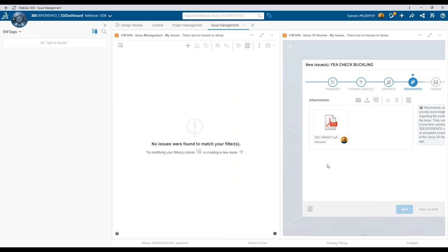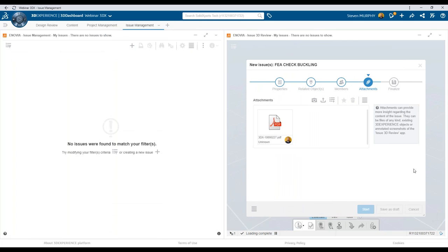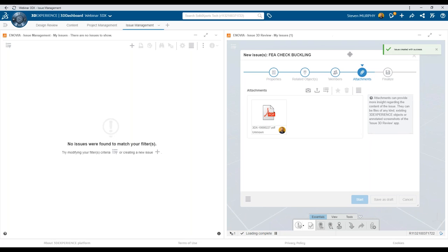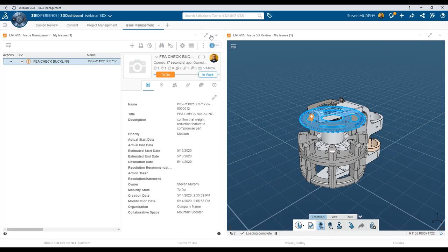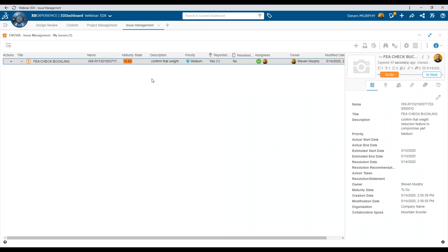It's going to notify the user. He gets an email saying, hey, you have a new task to do. You have a new issue here. You need to run the buckling test for the FEA, and we're off to the races. So being able to, here we go, have our tasks, have our issue management.